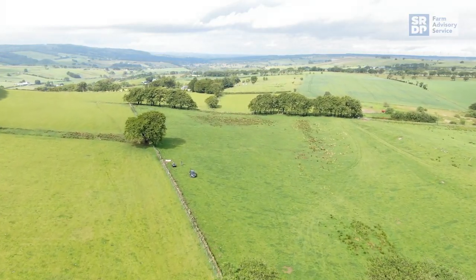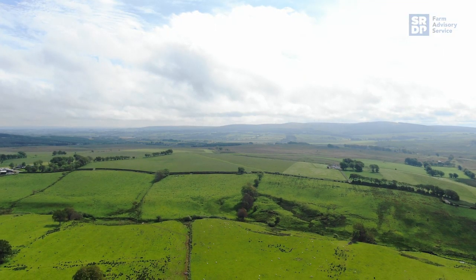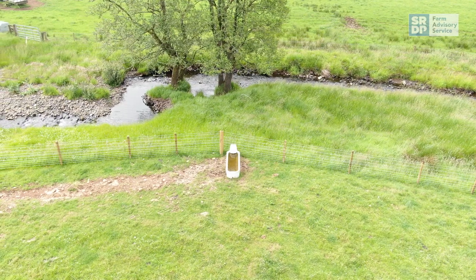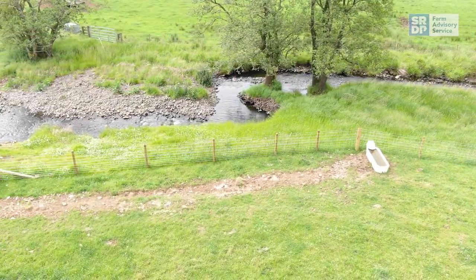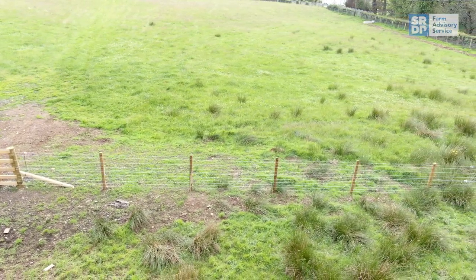The trough itself, we've chosen to go slightly larger than normal. These are troughs designed for cattle and sheep, and they hold about 200 litres of water, which gives us a wee bit of a reservoir if there happened to be an issue with the pump, or if there was a high demand. We've got quite a good pool of water here. Always got water in front of stock at all times.